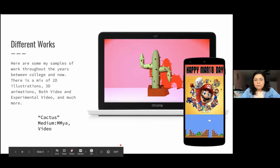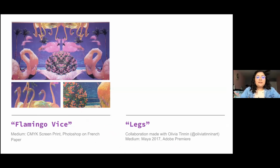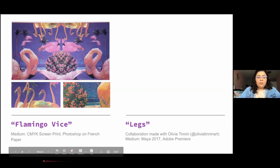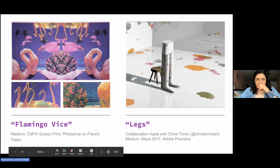Medium was Premiere Pro. The Flamingo Vice, which you saw in my portfolio, is something I made with CMYK. You always put your medium, what you use. It's a CMYK screen print, a Photoshop, and it's on French paper, which is a type of paper meant for that. And this is Legs, a collaboration I made with my friend Olivia. This was from my student exhibition class in college, and the medium was Maya 2017, because that was the version I used, with Premiere Pro.